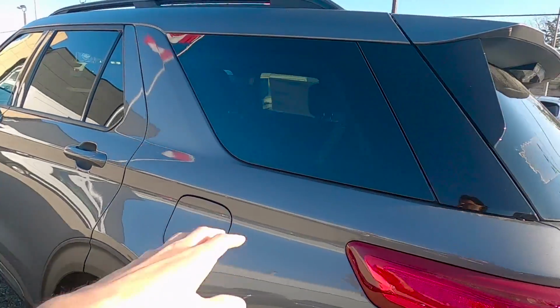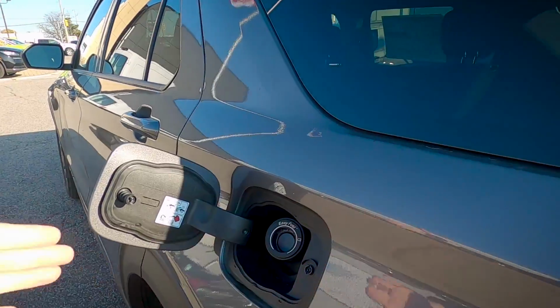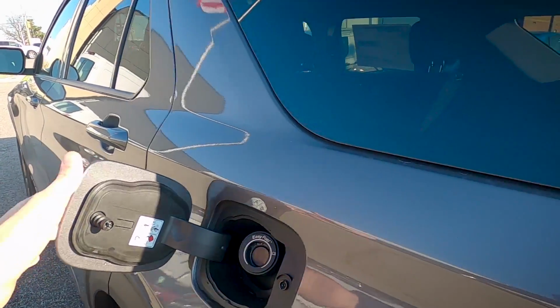Along the back, we've got our gas cap there. So very, very straightforward. Pop and open in order to open it up. And it is just a capless system. Insert the hose and you're good to go.